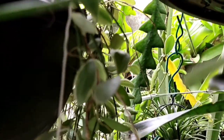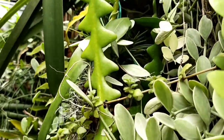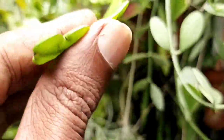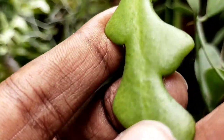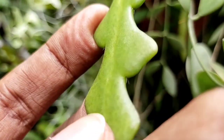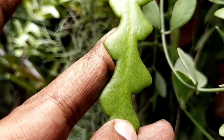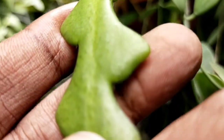Now, if you notice, this is known as fish tail cactus. It also falls in the same category. This is another zigzag kind of leaf structure, which is unique. Do take note that it does have some sharp needle-like structure at the end of the leaf. I don't know whether you can actually notice it in this video here. So some things are hidden when it comes to these cacti, so handle them with care. You don't want these needle-like thorns to poke you while you're handling them.